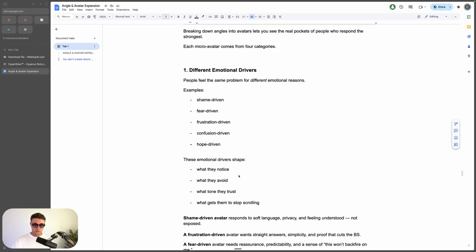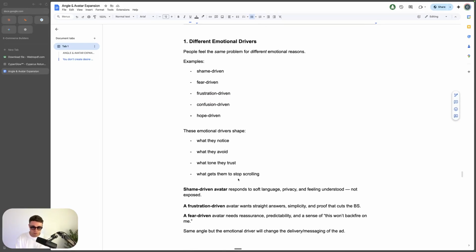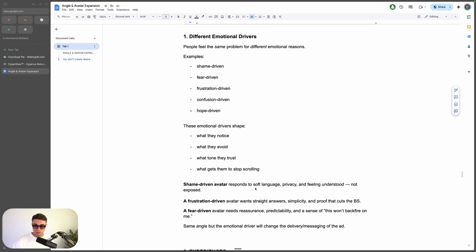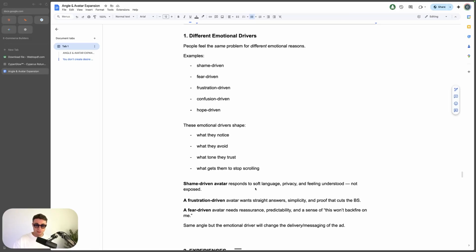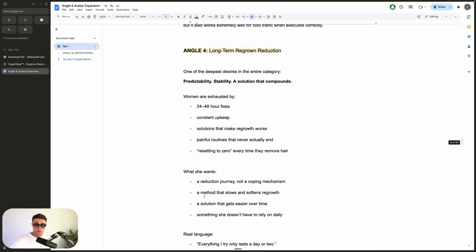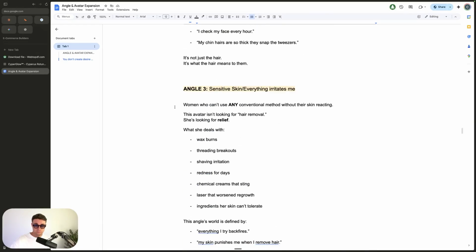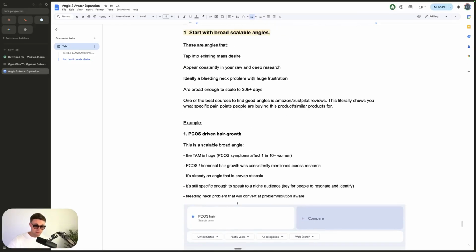These emotional drivers shape what they notice, what they avoid, what tone they trust, and what gets them to stop scrolling. A shame-driven avatar responds to soft language, privacy, and feeling understood, not exposed. A frustration-driven avatar wants straight answers, simplicity, and proof that it cuts the BS. So for example, a frustration-driven avatar will typically be living within this angle right here. They are heavily solution and product aware. They're at the end of their tether right now.